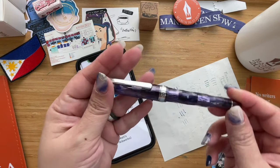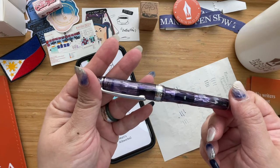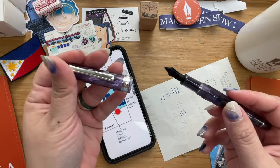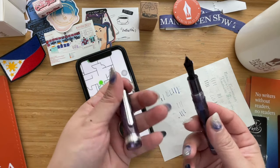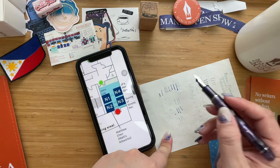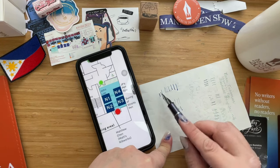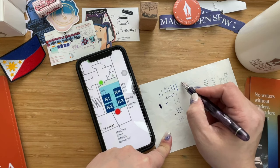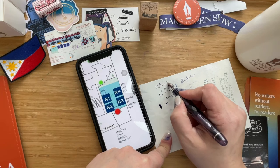He also helped fix my Platinum 3776 Century. I had problems writing with this because it was scratchy, so he helped smoothen it out. Currently it is inked. Look at that, it feels so nice to write with now.